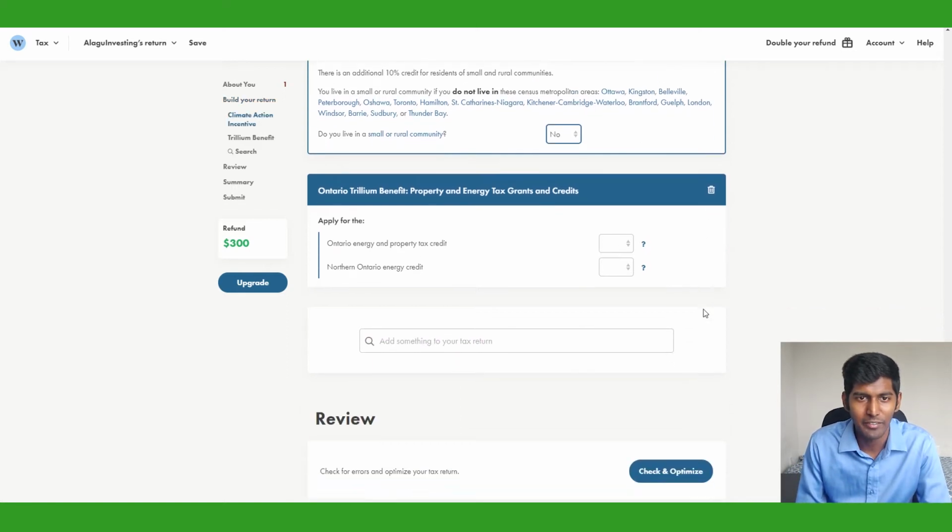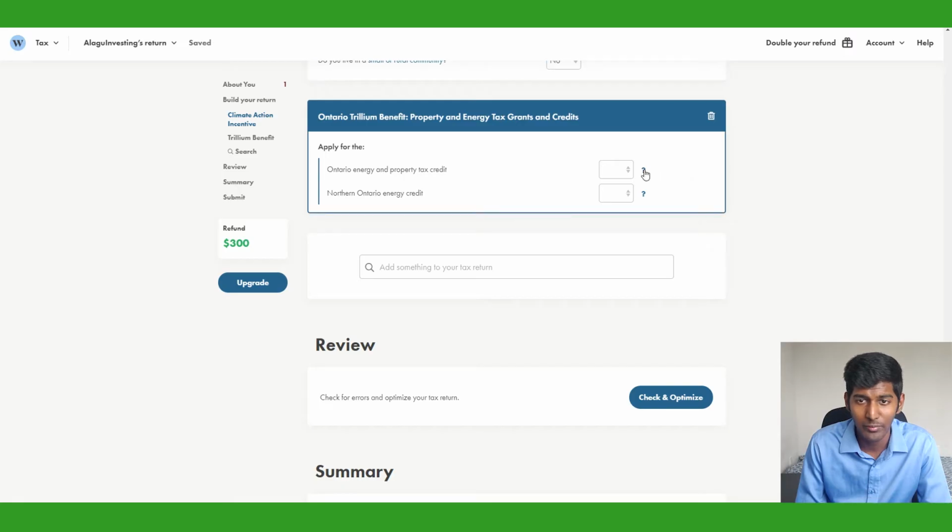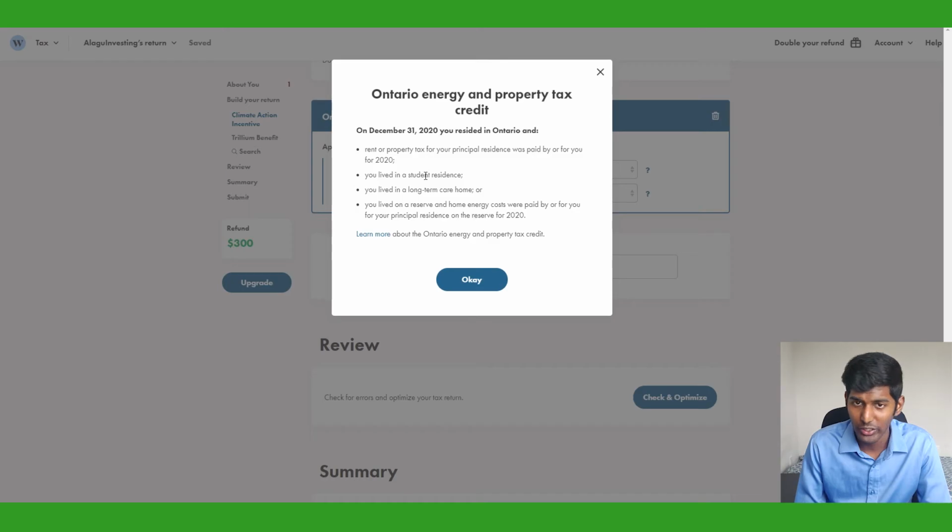Ontario Trillium benefit. Again, this is an Ontario specific form, so if you're from a different province, you can skip over this. This form is to find out if you're eligible for the tax credits. You submit this form and CRA determines if you get the tax credit later.